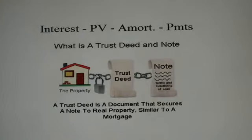So this individual approaches you and says, hey, I'd like to buy your house. Would you be willing to sell it? And you say, yeah, I'll sell it to you for $150,000, $10,000 down. So now that individual buys the property, and you've created a new note. And you lay this trust deed and note over the top of the existing note. They call that a wraparound mortgage, or an all-inclusive trust deed, where it includes the other deed with the original person.